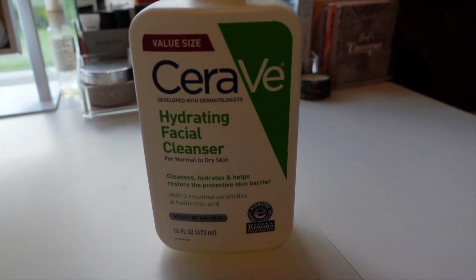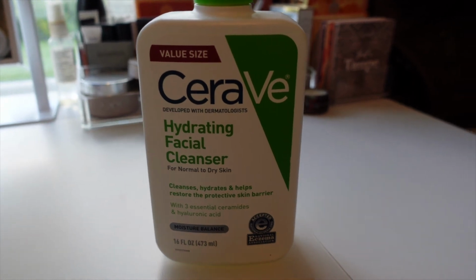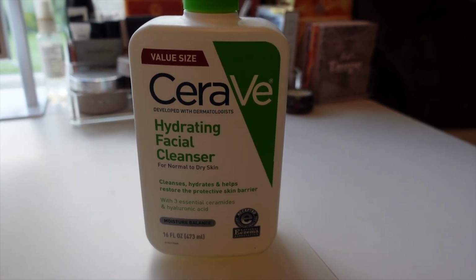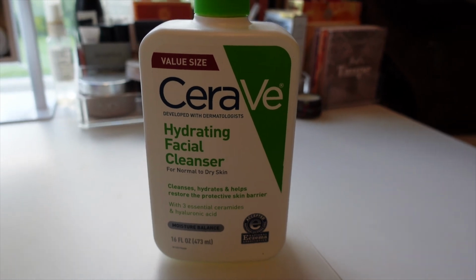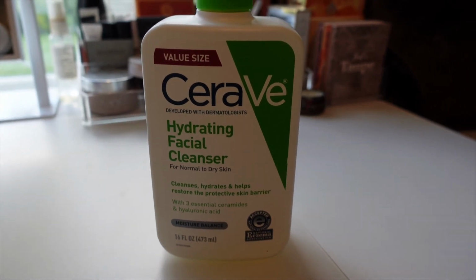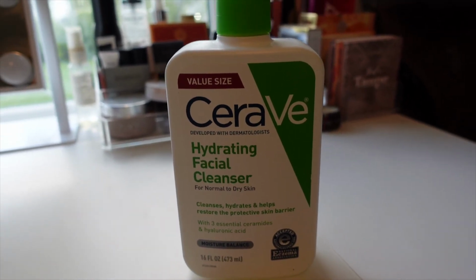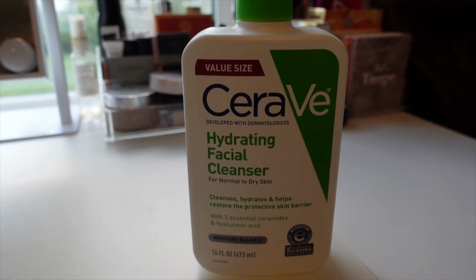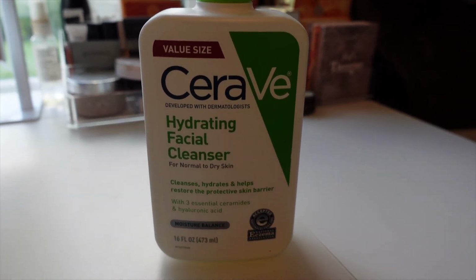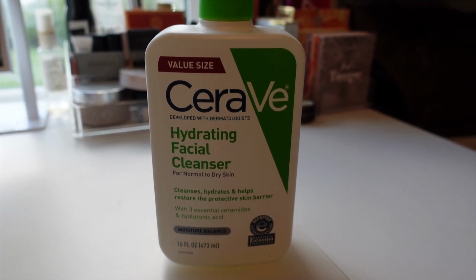Then this CeraVe Hydrating Facial Cleanser I plan on using in the mornings and nights on days when I don't have makeup, so I'm not using as much of the makeup remover one, so that way I can keep them separate. This one has hyaluronic acid in it, so did the other one, but like I said, I plan on using this one for days that I don't have makeup on, so that I don't go through it as fast.